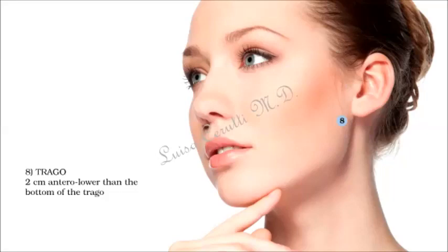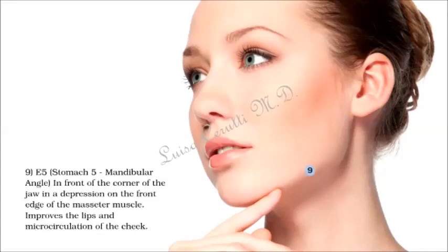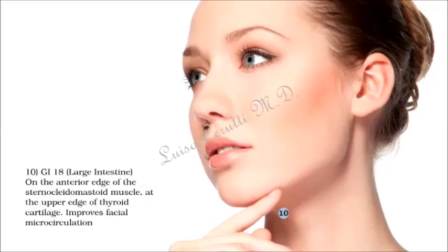Point 8, tragus, 2 centimeters anterior, lower than the bottom of the tragus. Point 9, Stomach 6, mandibular angle, in front of the corner of the jaw in a depression of the front edge of the masseter muscle. Improves the lips and microcirculation of the cheek. Point 10, Large Intestine 18, on the anterior edge of the sternocleidomastoid muscle at the upper edge of the thyroid cartilage. Improves facial microcirculation.